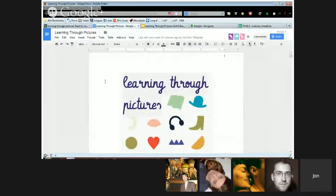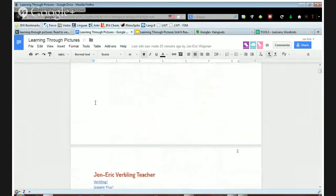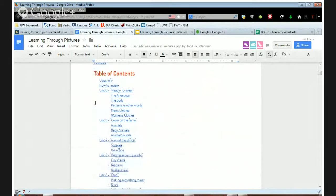If you want to open the notes, you'll see this picture, Learning Through Pictures, this graphic. Scroll down. My contact is there. Scroll down. The table of contents of all 6 units we've done. This unit is a little longer than the others because it's got lots of useful vocabulary, and I think it's something everyone can relate to. So I added lots and lots of vocabulary to this unit. The other ones are a bit shorter.